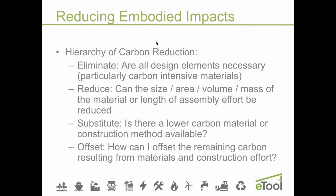But when we go back to the hierarchy of carbon reduction, first of all we try to eliminate. So is there a necessity to build? First of all, try to avoid construction, or try to optimize the construction so you need fewer columns or less piling or less volume in your foundation design. So that's about optimizing the project and reducing the amount of material. There are a few structural elements that we'll look into, such as bubble deck or post-tension slabs.